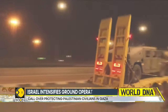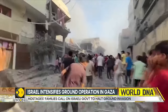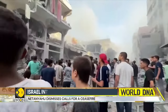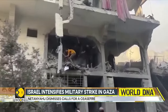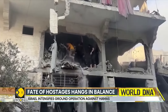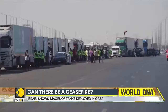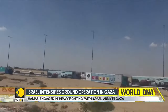But the loss of communication had severely hampered rescue operations for casualties of Israeli barrages wreaking destruction, especially on northern Gaza, which is believed to be the site of Hamas's government and command centers as well. Meanwhile, Hamas has said that its fighters were engaged in heavy fighting in Gaza, where Israel has escalated ground operations as calls multiply to deliver aid to the Palestinian territory after weeks of siege and bombardment.